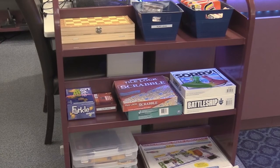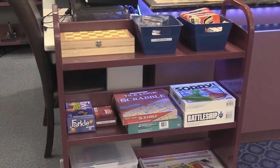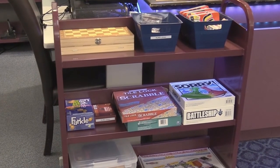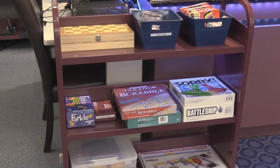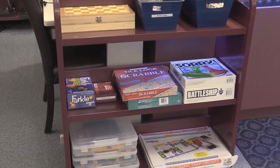And we have a cart full of games that you can come and play during your lunch. You need to eat your lunch first, and then talk to the lunch staff to see if you can get a pass to come up to the library to play games with a friend.